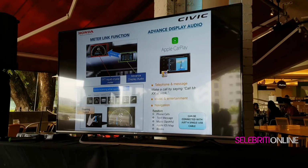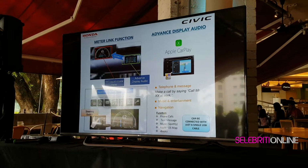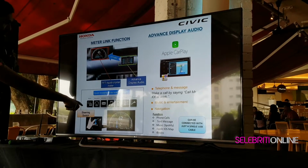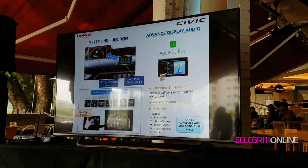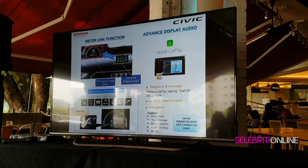Moving on to the MeterLink in more detail. Whatever you have in the advanced display audio, you can actually transfer over here. So you'll have the navigation, audio, phone, smart maintenance. And also, as I said, the steering switch to increase and also reduce the volume.